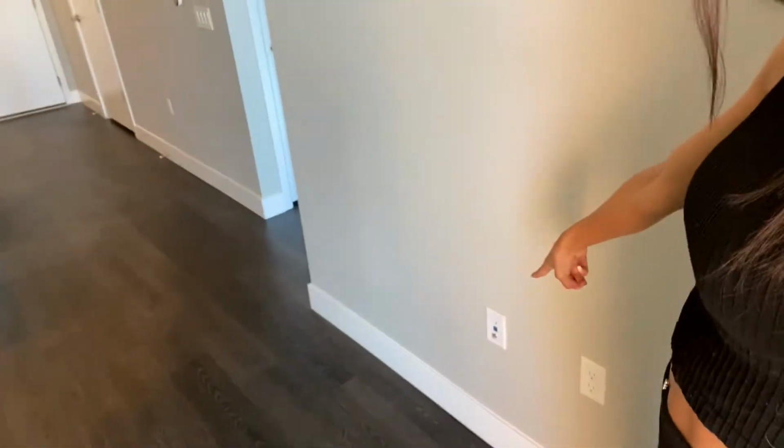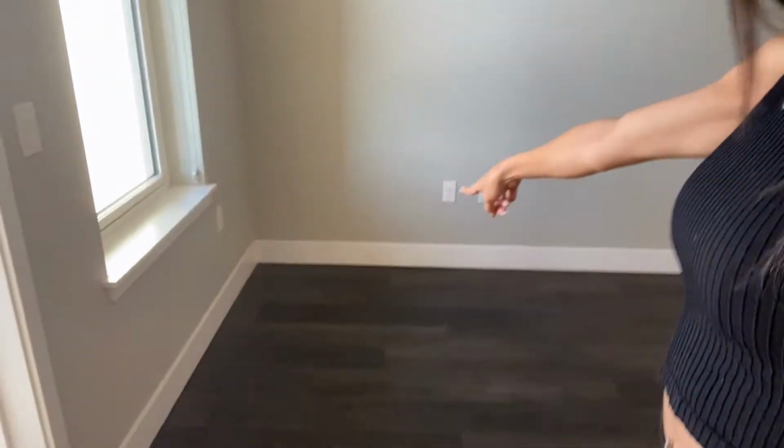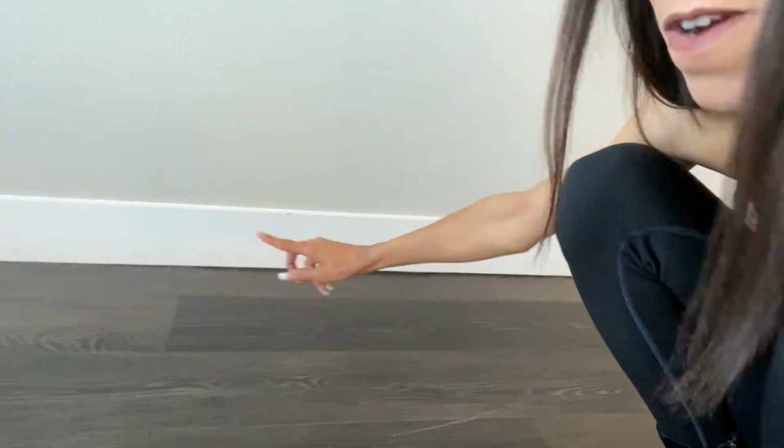To put your TV on both sides. I would probably put my TV and TV stand on this side, and I would probably put my couch on this side. But again, do you guys see that crack under? That's something that I would definitely put onto that paper when you are moving in.